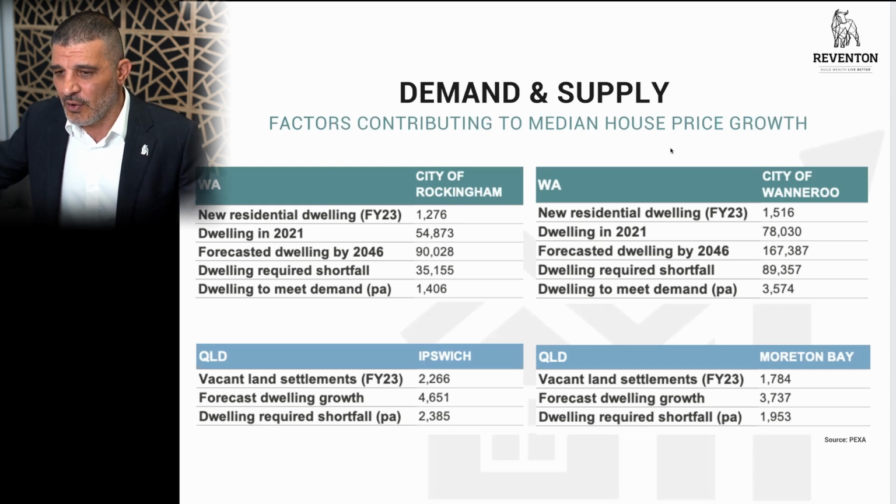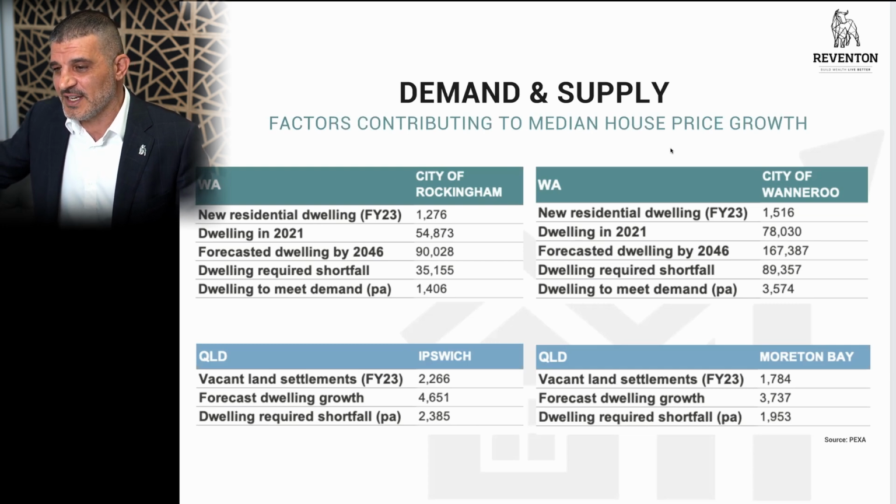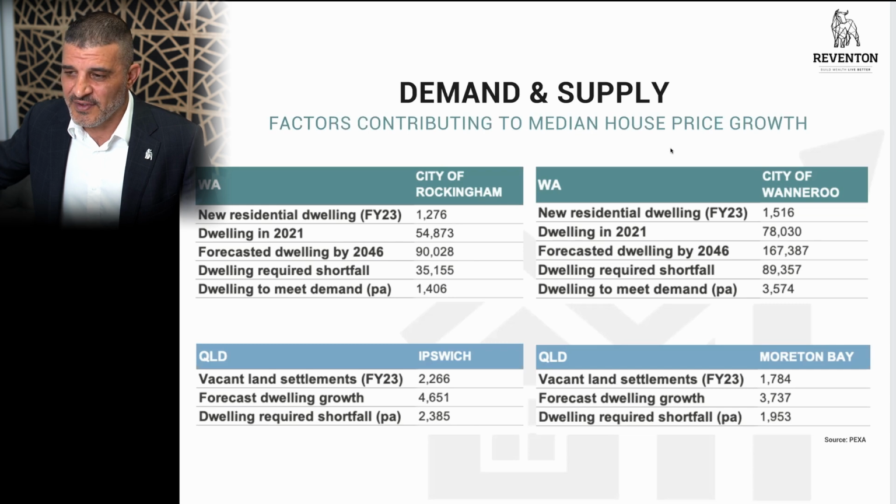And if we head over into the north, again, in the city of Wanneroo, 30 to 40 minutes away from Perth's CBD, a lot of infrastructure spend is being put in there: government roads, train, rail, hospitals, so many different things, private and public spend. Looking at residential dwellings in 2023, 1,516 new residential dwellings were approved. In total, in 2021, in that shire there were 78,000 homes, and they forecast they will require 167,000 in 2046. So there's a shortfall of 89,000 homes in that period of time, and to meet the demand they need to build over 3,500 homes per annum.